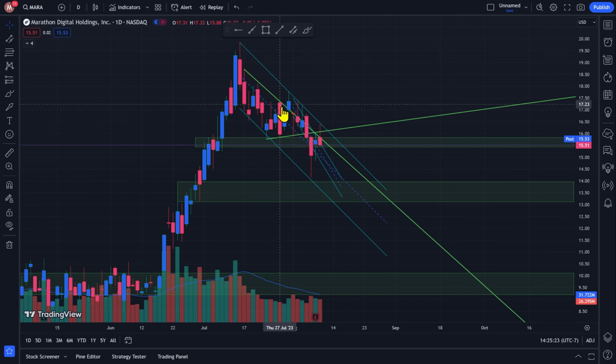But we are still following this big trend here, and we are also respecting both of these trend lines, the one going up and the one going down. As you can see, it's playing real close to this downward one and rejecting a little bit off of this upper one. We'll see what happens going further with Mara, but I'm expecting a little more downside. I'm planning to pick this up in the $14, $13 range.